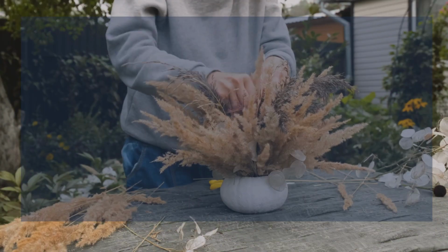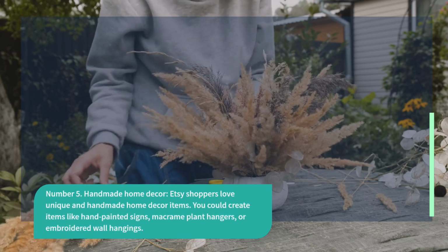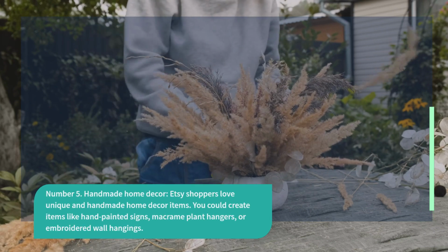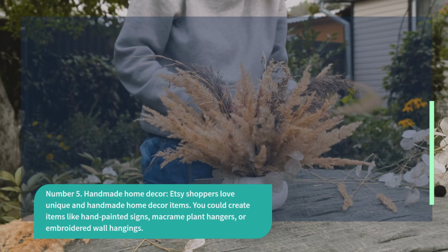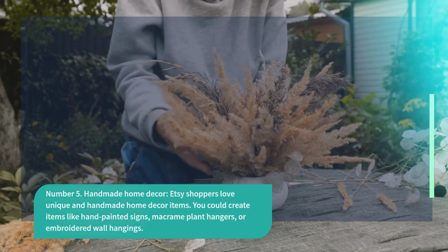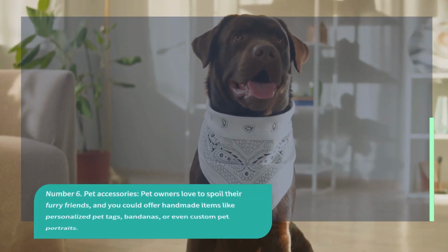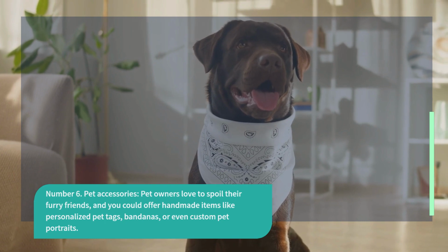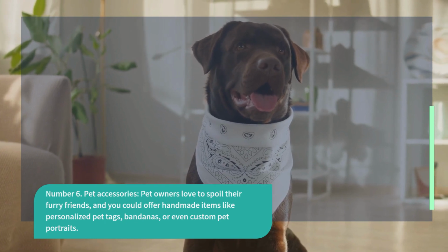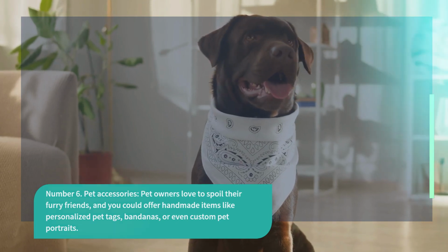Number 5. Handmade home decor. Etsy shoppers love unique and handmade home decor items. You could create items like hand-painted signs, macrame plant hangers, or embroidered wall hangings. Number 6. Pet accessories. Pet owners love to spoil their furry friends, and you could offer handmade items like personalized pet tags, bandanas, or even custom pet portraits.